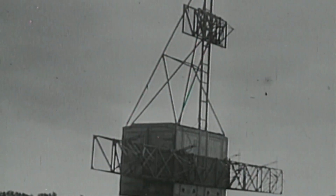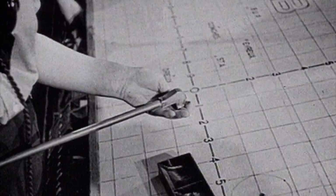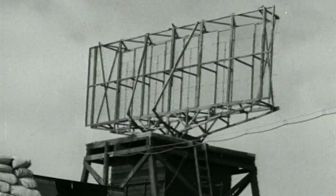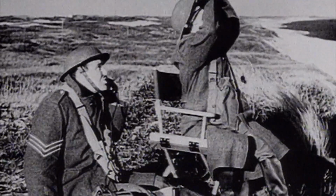With the possibility of war becoming a reality during the 1930s, several countries began secretly developing and researching radio technology that would allow them to detect objects such as ships and aircraft. These countries knew that by creating a reliable radio detection system, they would gain a great advantage over their enemies.